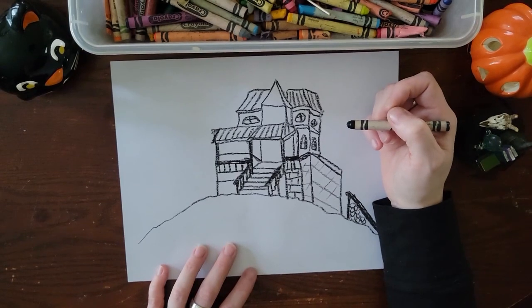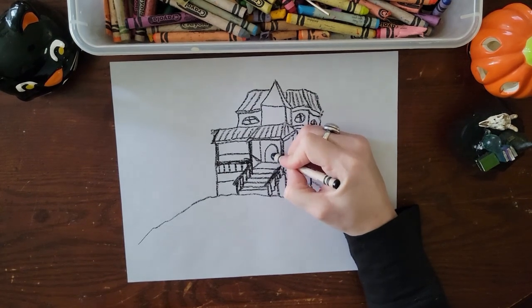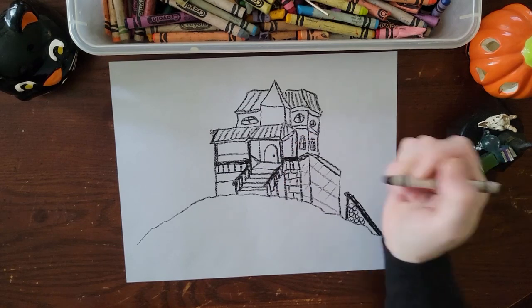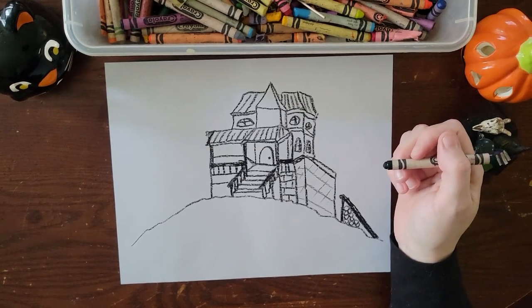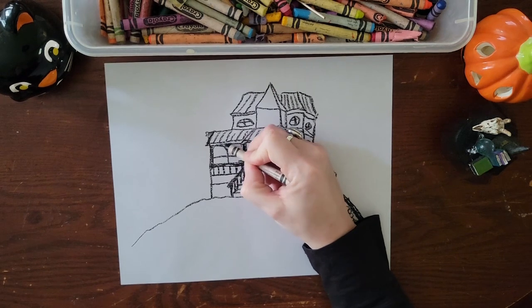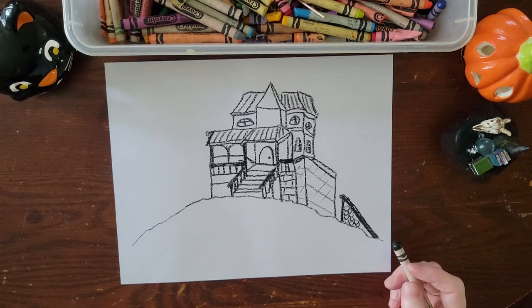Let's see, it says, oh, also the front door. I didn't draw the front door. Usually that's like an archway, right? Little front door, right? Little purple door because the witch lives there. That's cool. The front door is what energy is coming in this season. So I thought that was really interesting as well. Let's draw little things right here on the porch to make us know that this is a porch. There. Like it's open air kind of a thing.